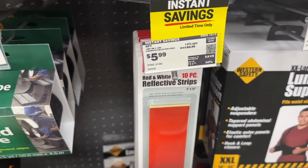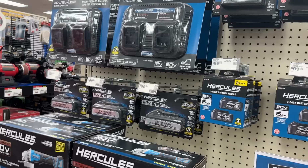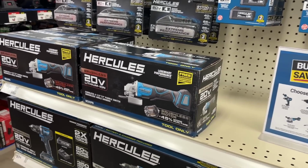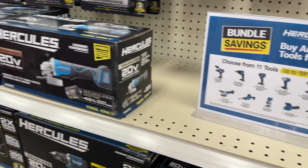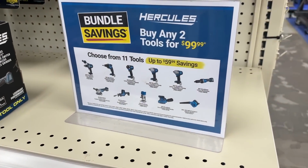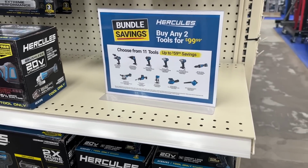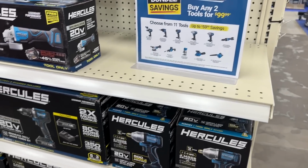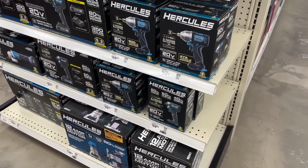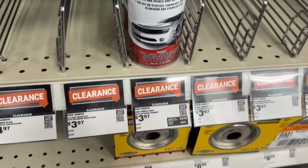So make sure you check and see if there's any available at your Harbor Freight. Then we also see the reflective strips, another great price. Definitely grab that if you're interested. Also wanted to show you guys that Hercules is still having a pretty good deal. What you can do right here is buy any 2 tools for $99.99. So any of these 11 tools, see the different options there. If you need any type of drill or even this little blower, Hercules is definitely a great brand, and they're going to do a great job for you. So make sure you keep an eye out for this great deal right here.